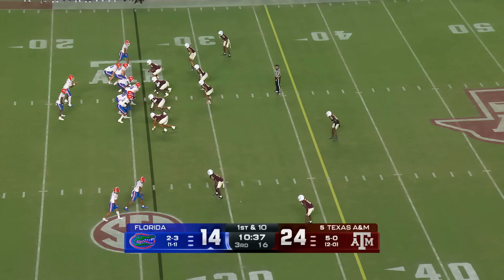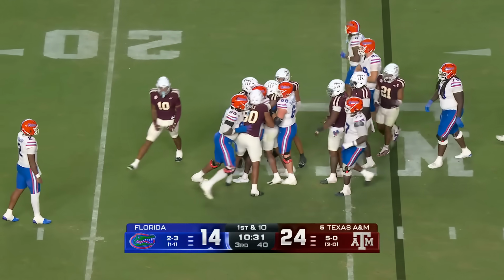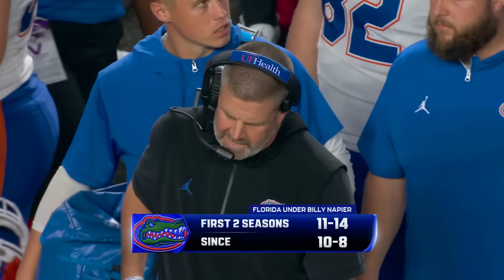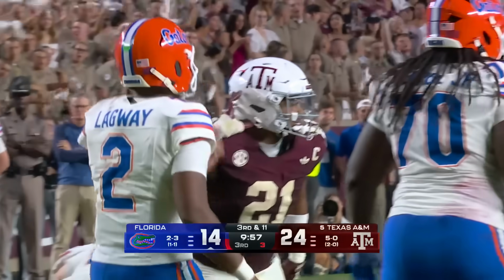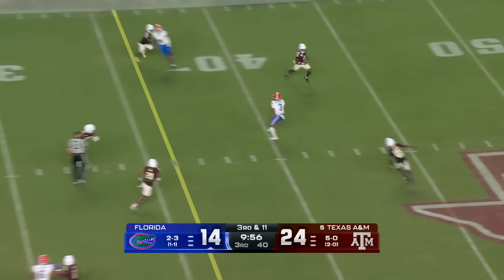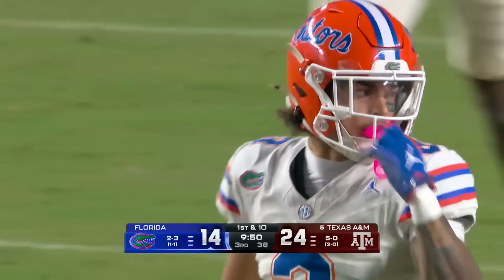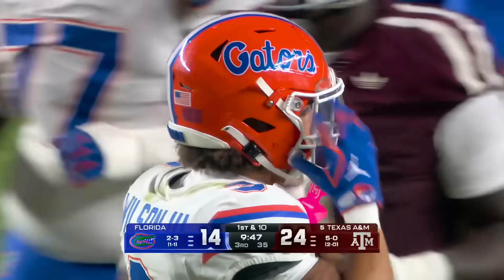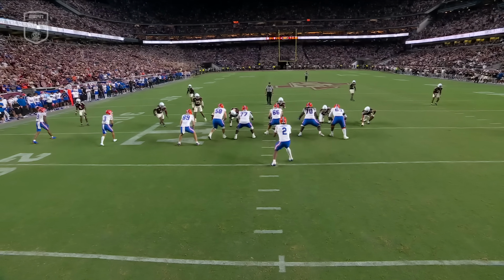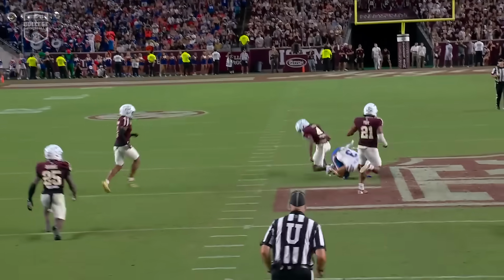DJ Lagway out of the shotgun. Hands it off to Jaden Baugh, nowhere to go. Damian Sanford, who you mentioned we had a fantastic meeting with yesterday, with the tackle on the play. Play clock at 1. They just get it off in time. Lagway down the middle of the field. First down and then some. Eugene Wilson, the third, pointing in the right direction. First down on the 25-yard catch. Eugene Wilson is here in the slot, and the safety comes up, and it creates a nice lane for DJ Lagway to step into it and deliver the football.